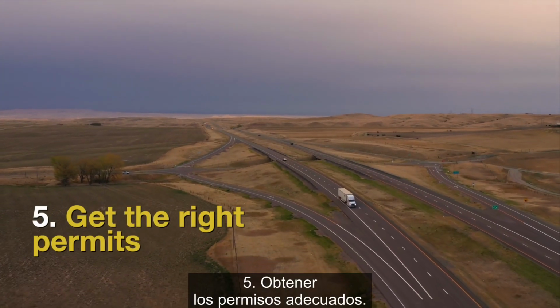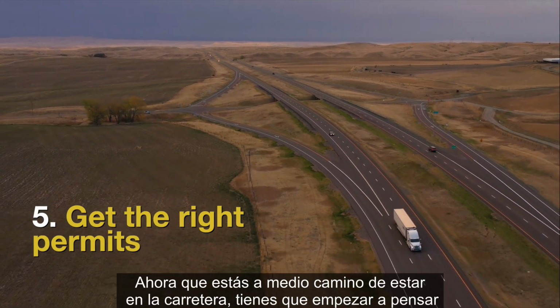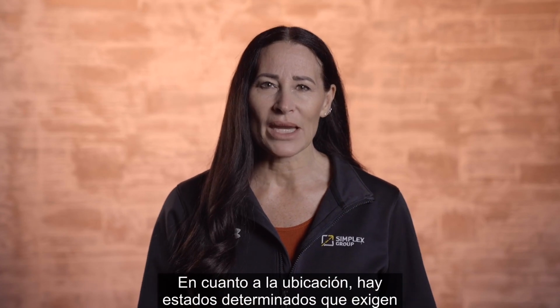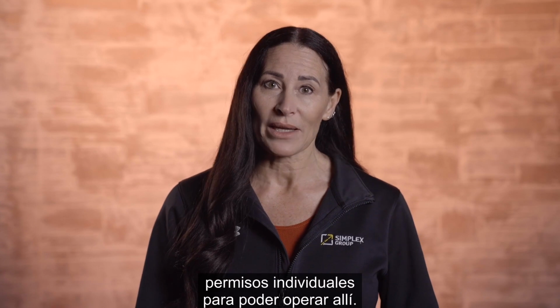Step 5. Get the right permits. Now that you're halfway there to be out and about, you need to start thinking about getting the right permits your business requires. In terms of location, there are certain states that require individual permits in order to operate there.